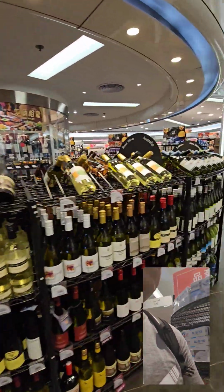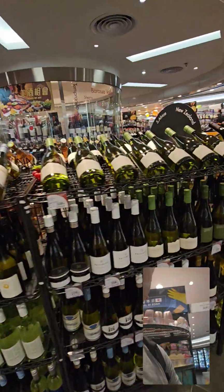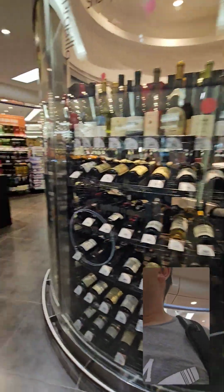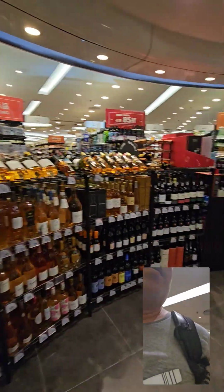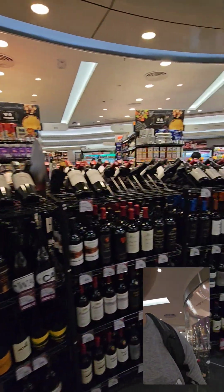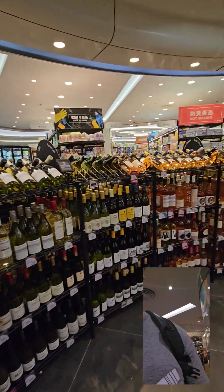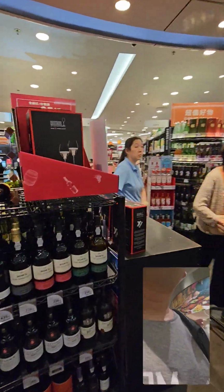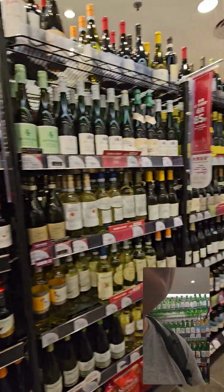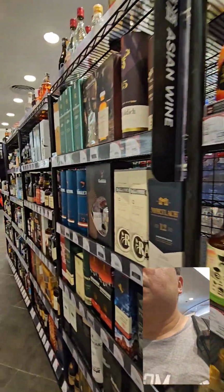Wine, all kinds of wines. Whatever you want. Red, white, rosé. You get in. It's very clever made circle. When you get in, you cannot get out. Of course, cognacs, whiskey, all the stuff. Beautiful, isn't it?